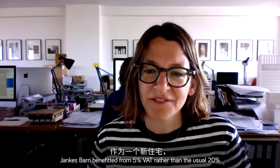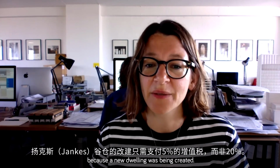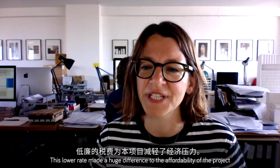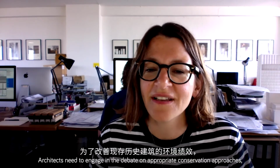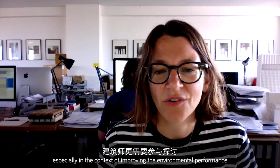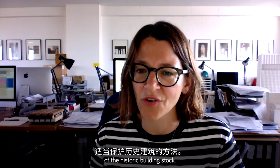Jankes Barn benefited from 5% VAT rather than the usual 20% because a new dwelling was being created, and this lower rate made a huge difference to the affordability of the project, and I think should be available to all work to listed buildings. And architects need to engage in the debate on appropriate conservation approaches, especially in the context of improving the environmental performance of the historic building stock.